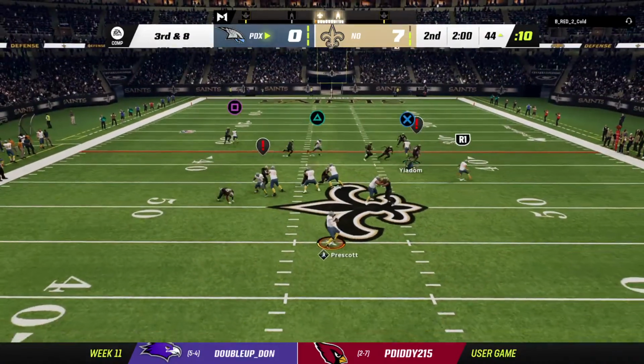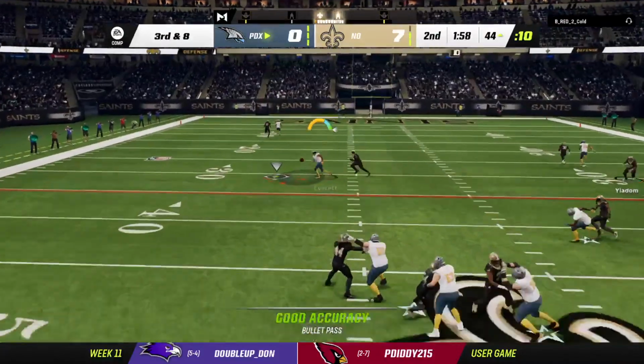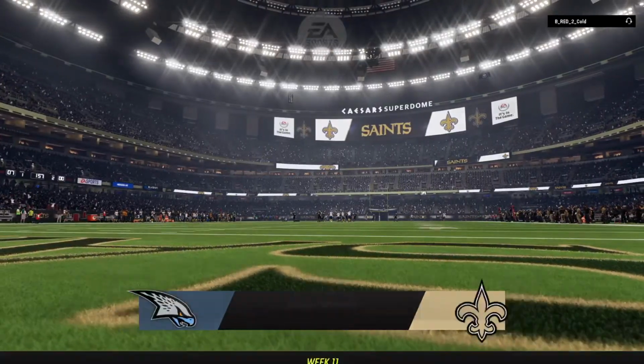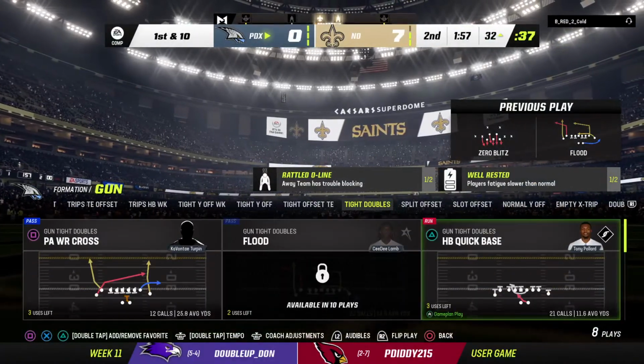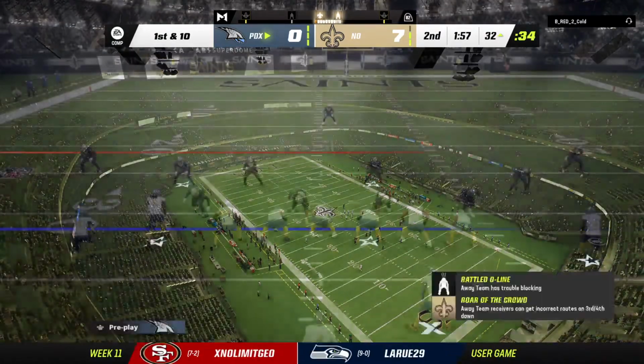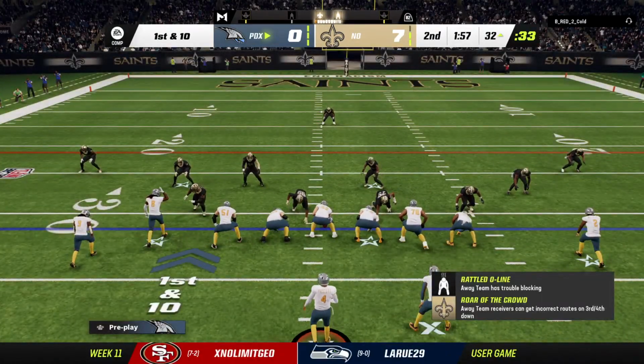To throw is Prescott. That's caught by his tight end, Gerald Everett. And they're going to work this down to about the 32-yard line. From the 32 now, here's 1st and 10.